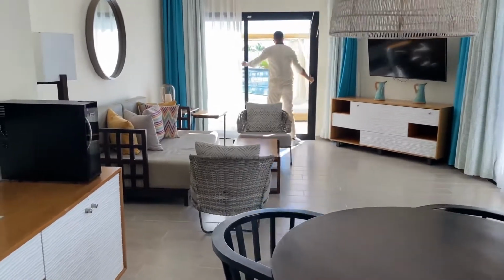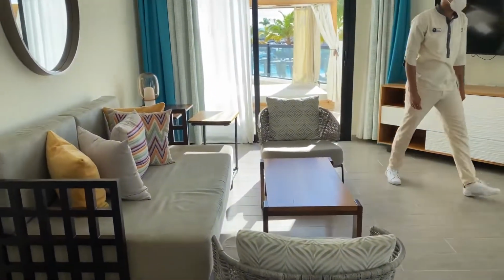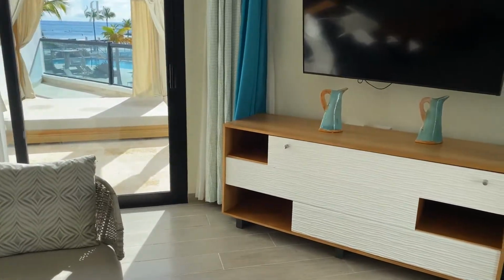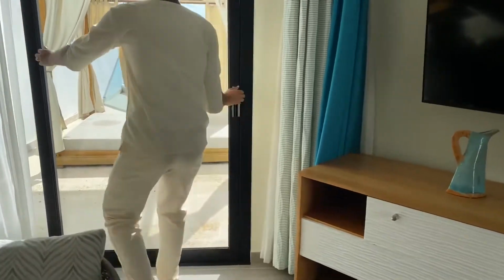Now, Nest, is this just for travel club or can anyone have this? Anyone can have this room. So it's not just limited to the travel club. So you got the two views. The first view is in the front.